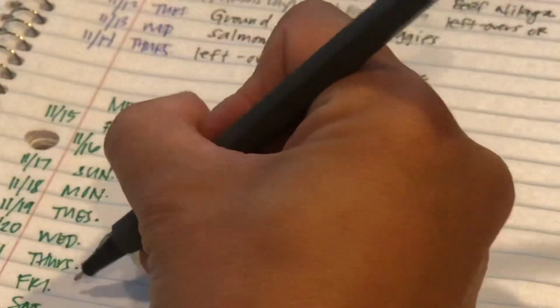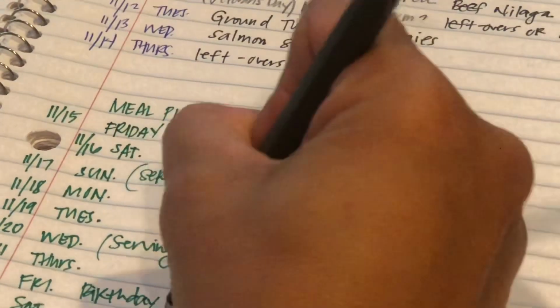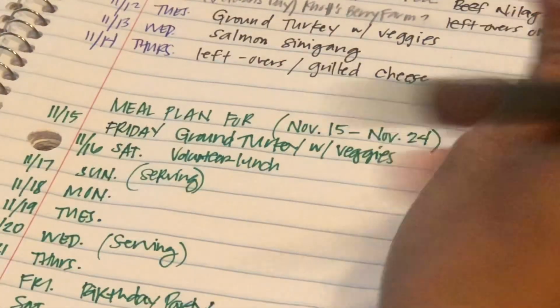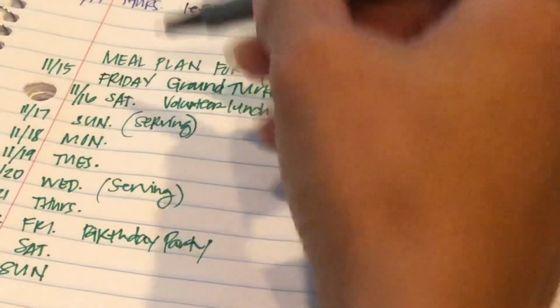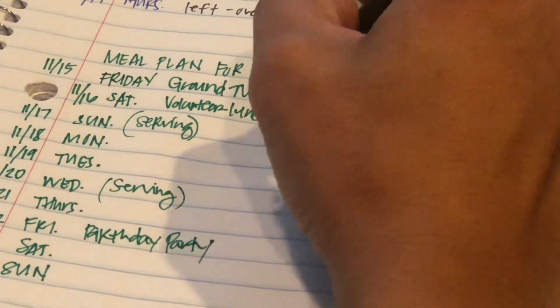And then on Friday we have a birthday party that we're going to be going to, Eden and myself. So the kids are going to be with family. So Saturday we're going to be gone pretty much all day, so it's going to be leftovers.